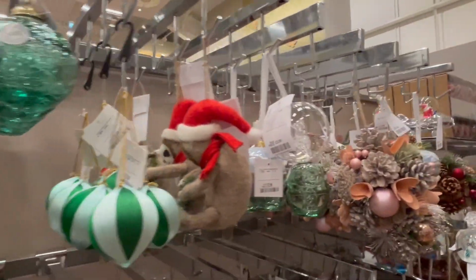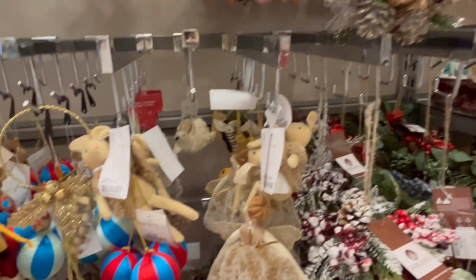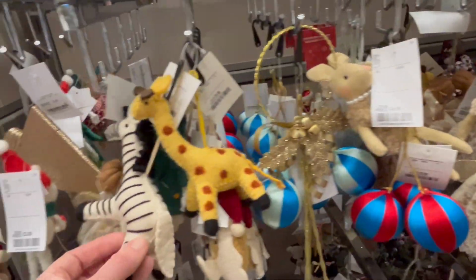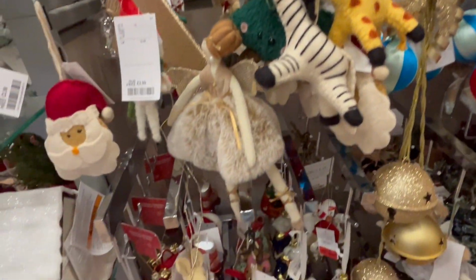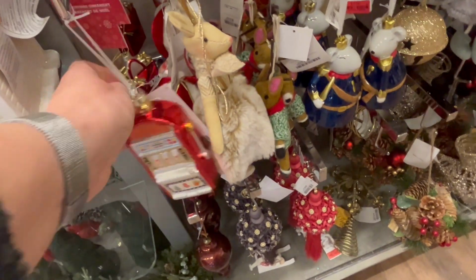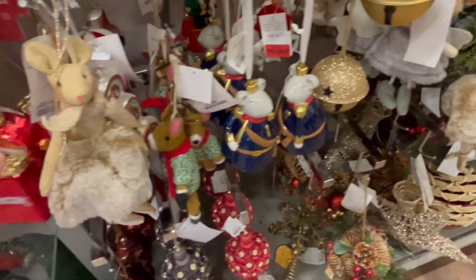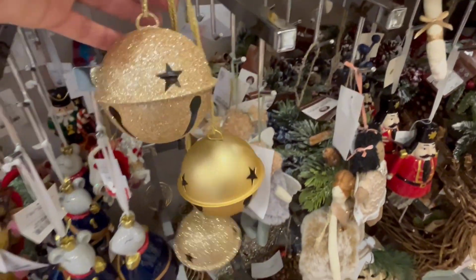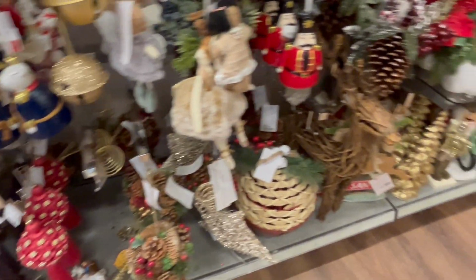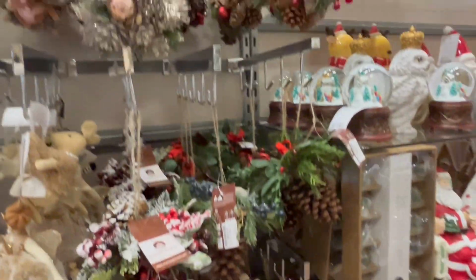A few more tree decorations here. Some really unusual ones. I like those sort of like circular cone decorations. They were really nice. More felt ones, seeing lots of felt I've mentioned this year, and I love these retro decorations. Look at that one, that jackpot machine, and a TKMaxx bag. Everyone needs one of those, and I think there's a few down the bottom. I love those bells as well. I've got some similar to that as well. Look at that massive wicker bauble. That's very cool. It had like a weight on the bottom of it as well.